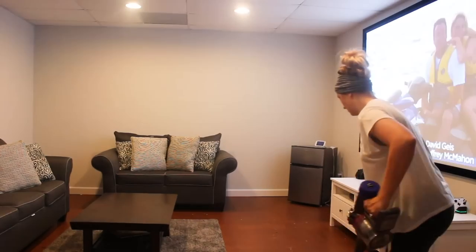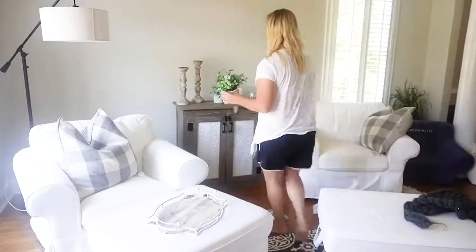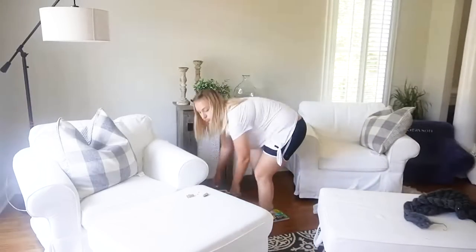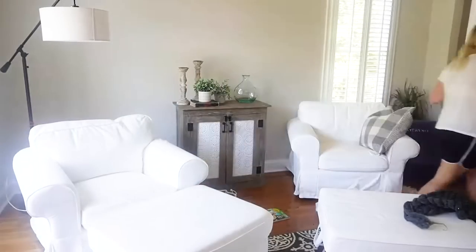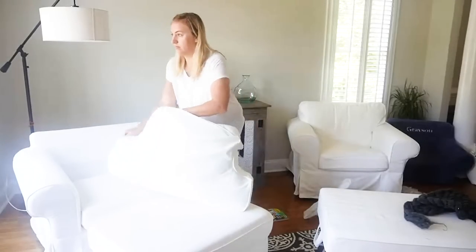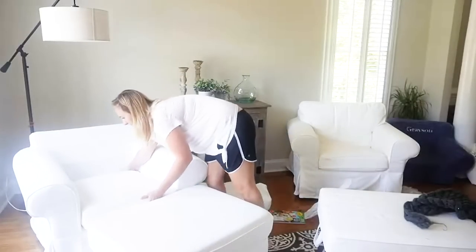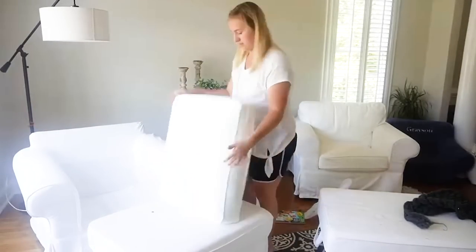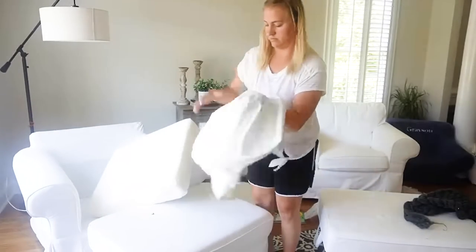Today I'm going to go ahead and start my deep clean in the front room. I was so excited to tackle this because I haven't given it a deep clean since I did my spring cleaning. It feels like it's been way too long, but I'm going to start today just by removing all of the cushions off of the chairs and ottomans, and then I'm going to throw those right into the wash and they come out clean every time.